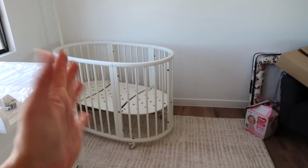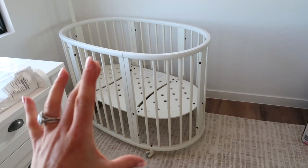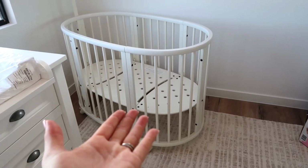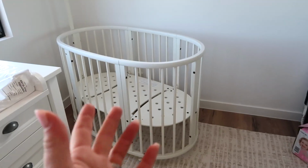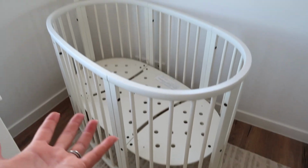But this is my beautiful cot. Now, this cot is actually from my bestest friend in the whole wide world. She's finished having her babies. So she's like, take my cot, it's pretty much brand new.